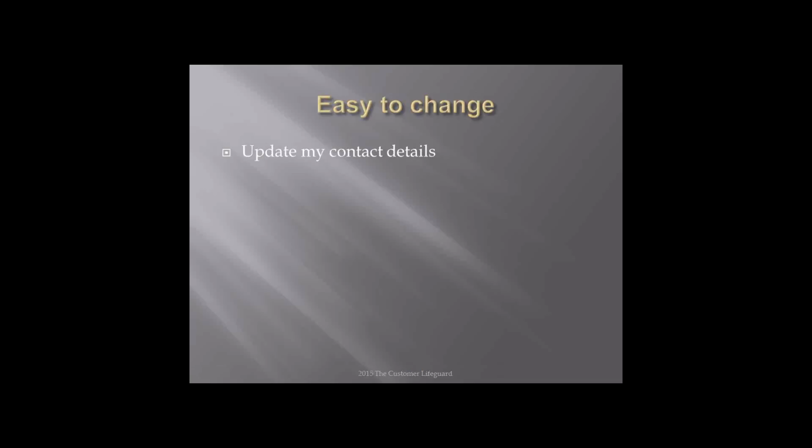And this is a simple example of what you can do. For most organizations, this is pretty simple stuff. The technology to do this is there. You don't need any budget for this one. This is real easy. But it would be interesting for organizations to track how much time it took them for people to change their contact details.